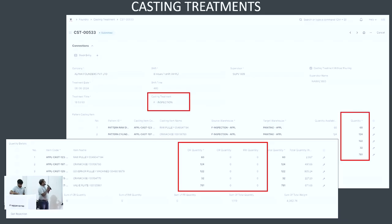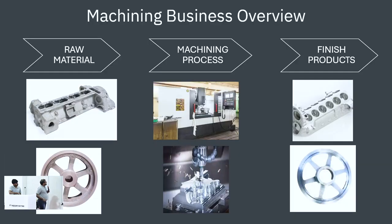So here is another data entry screen. Here also you can see the boxes in red marks are the only ones updated by the end user while doing data entry, and all other data is being updated automatically.